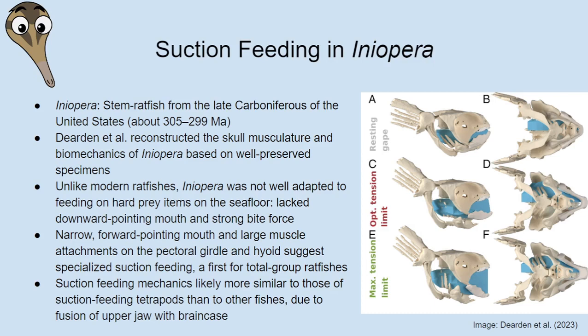Which would be, I think, the oldest instance of such an adaptation in fishes. But to my knowledge, this idea has not really been tested very much. I mean, these guys are understudied in general, but I'm not aware of any kind of biomechanical study that examines whether or not this kind of gliding behavior is plausible.